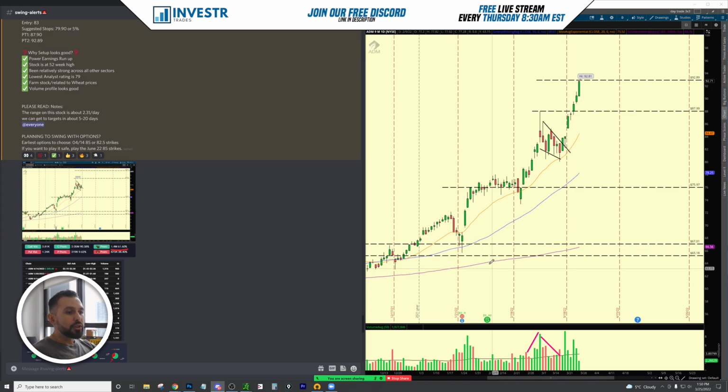We had our power earnings run up right here on earnings day, a strong push, volume came in, it respected the 20 and trampolined off. Now we have a pattern, we could get involved. The stock is at 52-week highs when the entire market was kind of falling apart. It's a stock that's been doing relatively well in relation to what's going on in the world. It's a farm stock, so it's related to what's really going on out there.